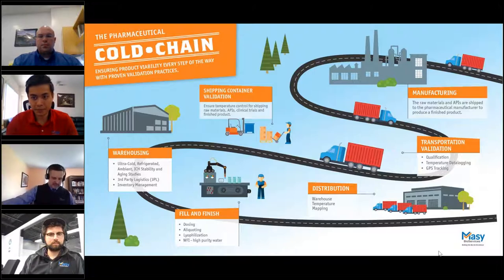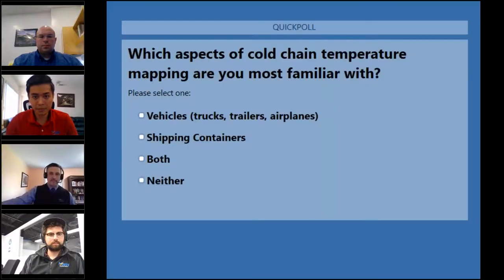I do have a poll. The first poll question you'll see on your screen: which aspects of cold chain temperature mapping are you most familiar with? Vehicles, shipping containers, both, or neither? I'll give you a minute to answer this.